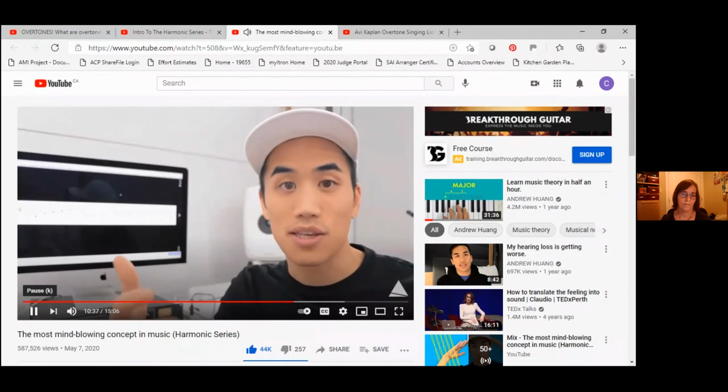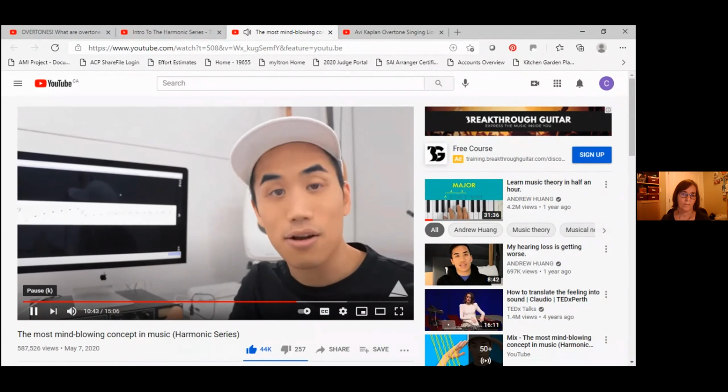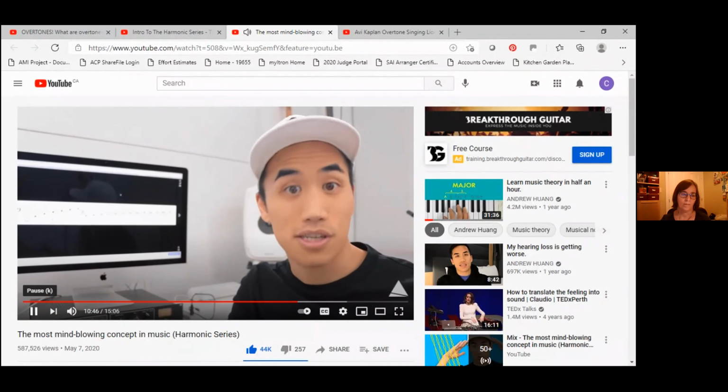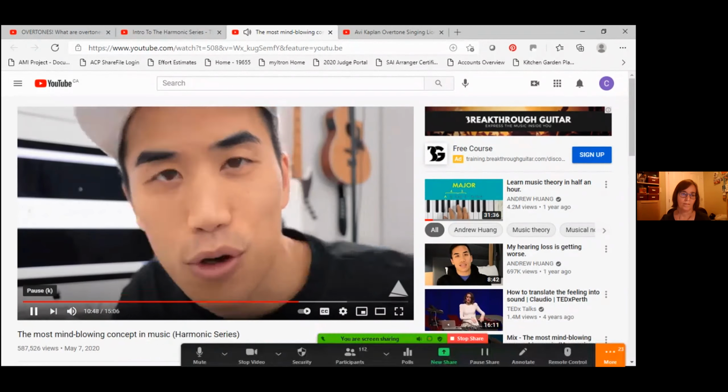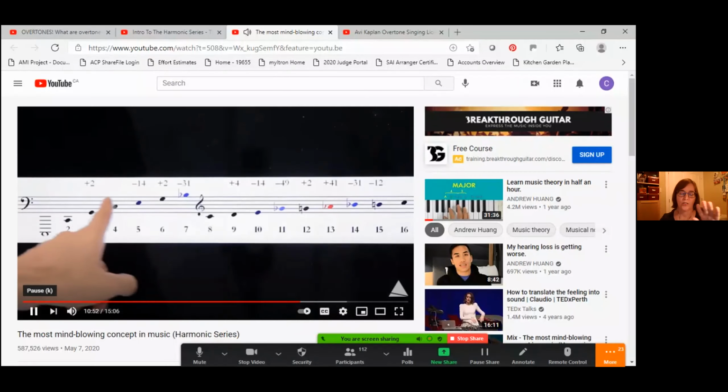Not only that, but when 2 notes related by this series are played together, they will share a lot of overlapping overtones. Now there is just one little wrench to throw in the equation. Let's get this diagram back up. Yeah, You see these numbers across the top?